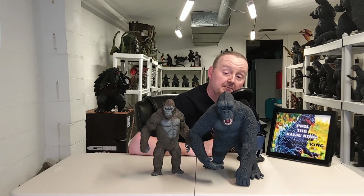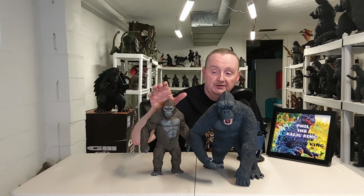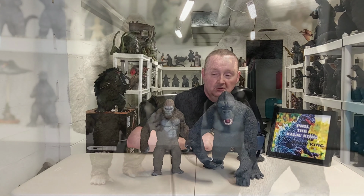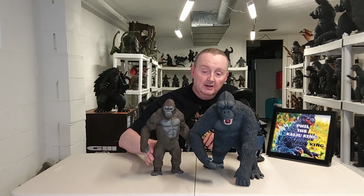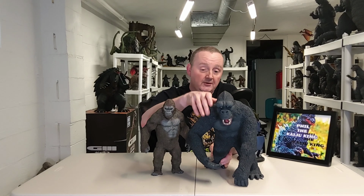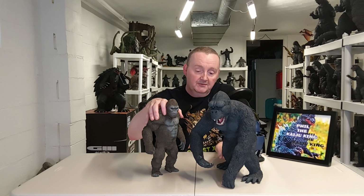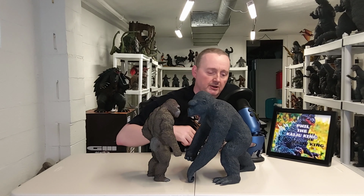Alright everybody, I am back. Here's my custom 33 Kong with the X Plus 30 centimeter Kong Skull Island 2017. They look really good together. Of course, this is a bigger figure. He's more than 30 centimeter, but I thought I would bring up the 30 centimeter Kong to show some scaling there.